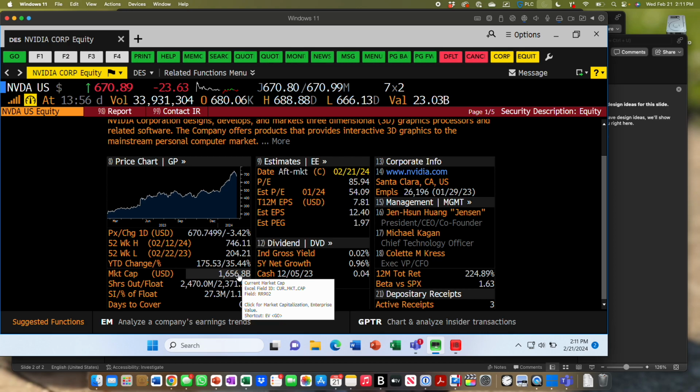But that's the whole point. Hey, if NVIDIA is missing, maybe Amazon's going to miss, because Amazon Web Services isn't going to get as much cloud business as we thought. It could play into how they look at some other stocks. So absolutely, this is a very important bellwether call.